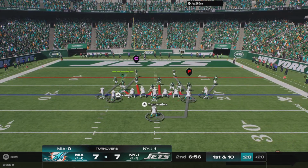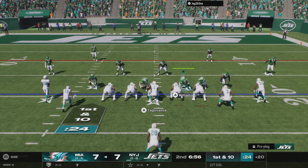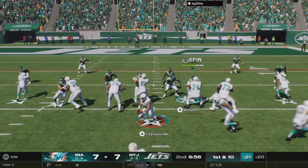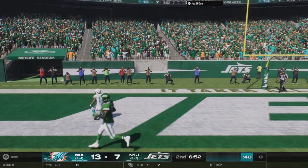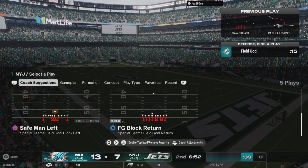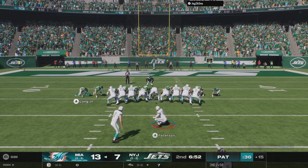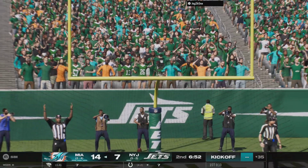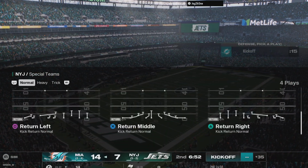They'll get this drive started. 1st and 10. Slot man motioned over. Tagovailoa on 1st down. And in for the Miami touchdown. Extra point attempt coming from Sanders. Right down the middle, it's good. And the Dolphins break that tie and now lead by 7.